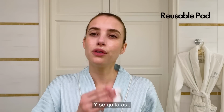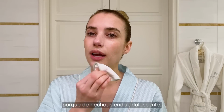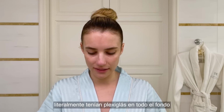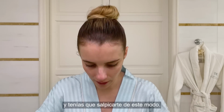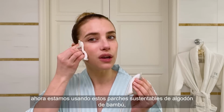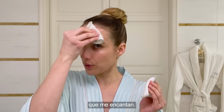And remove like this, which was a new thing for me because actually as a teen, I was a face of Neutrogena. When we would shoot those commercials, they would literally have plexiglass all across the bottom and a big bowl of water, and you would have to splash yourself like this. And it would take sometimes like 15 tries. Post Neutrogena splash, we are now using these sustainable bamboo cotton rounds, which I love.